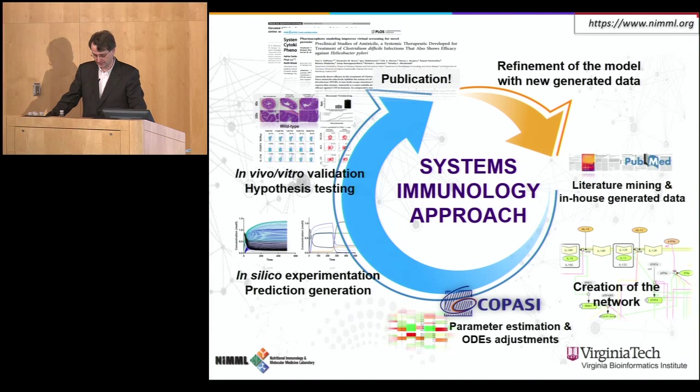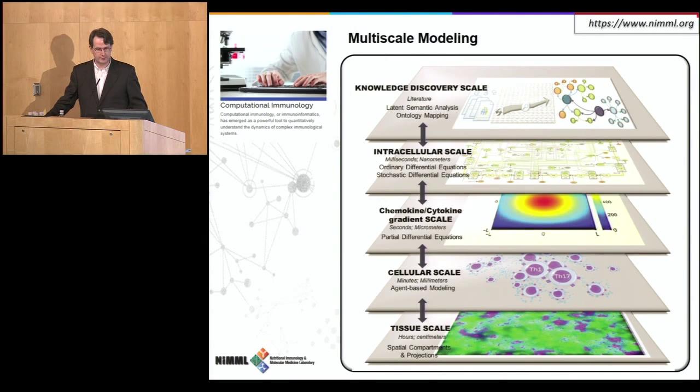And actually, the most important piece, in my opinion, is the validation of those computational predictions, which luckily, since our subjects are mice, pigs, and eventually humans, we have the opportunity to validate. In order to work on this abductive cycle, we are using tools such as complex pathway simulator, other tools developed in NIMML and in collaboration with NDSSL, such as enteric immunity simulator. And those tools allow us to examine problems related to human health at several scales of spatiotemporal magnitude.